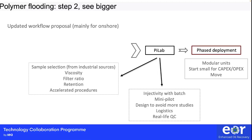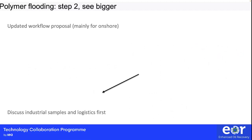And then instead of going to large fields, you go to phased deployment, which is basically using modular units. You start with a small investment, and then you increase the number of modules to really keep this under control in terms of cost. And also, of course, very important is to discuss industrial samples and logistics first, because if you find a good candidate in a lab, but when you try to go to the field you need to build railroad tracks or new access roads and it's too expensive, and you just stop everything there, well, I would recommend sometimes to look at the big picture first to be sure that you don't forget anything.